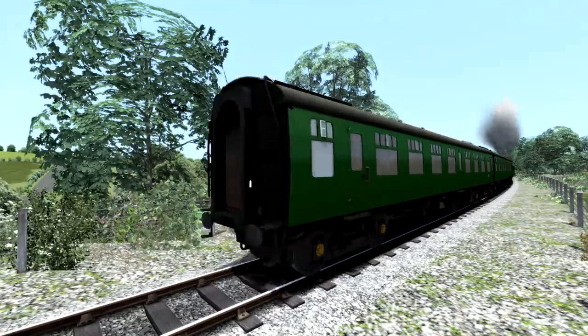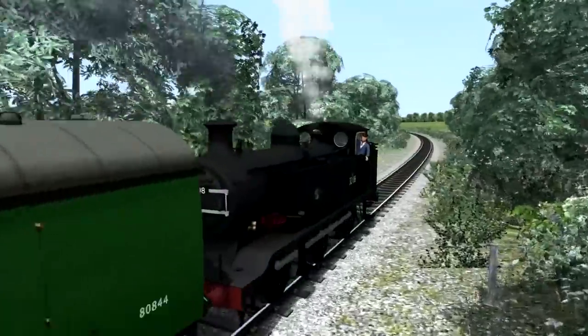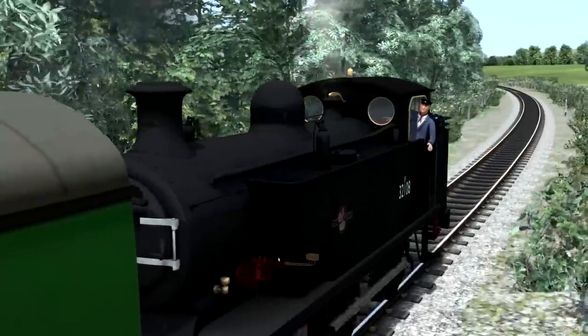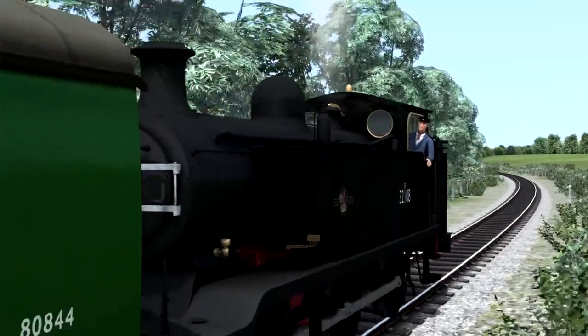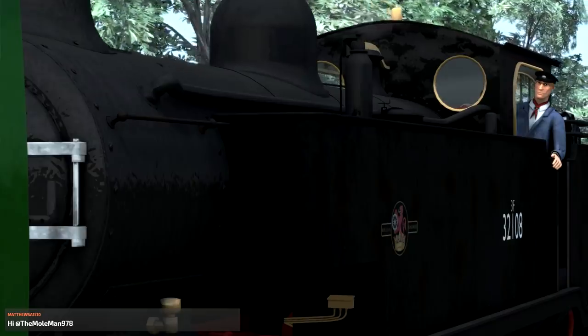Oh, I love it. The classic coaches as well. My dad said it, the driver's facing the wrong way. What even is that driver model anyway? Wow. That guy looks fun. Right.